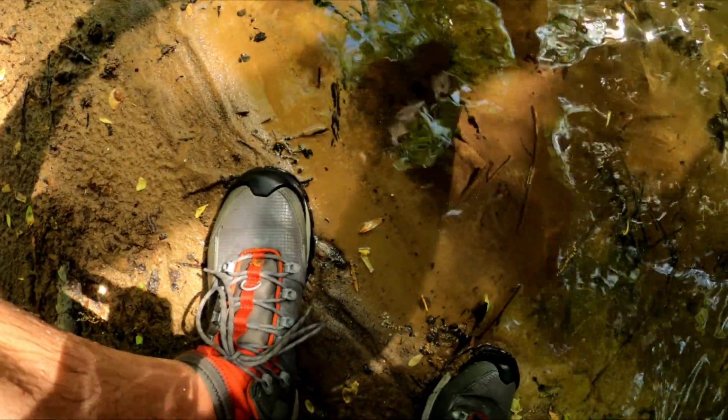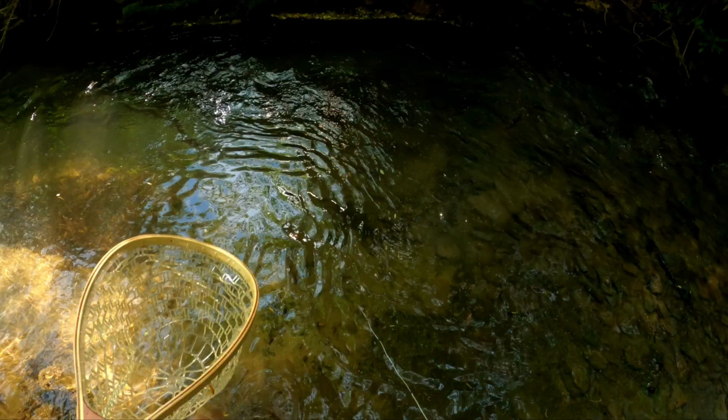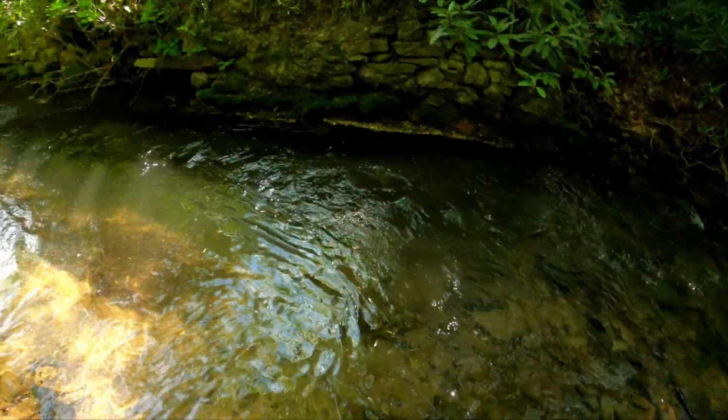Nope, nope, nope. Stay in there because I want to get a nice picture of you in the light. Oh, he's gone. Dadgummit. Okay, we got one. I was trying to get a good picture of him, and he slipped through the holes in the net. He was so small, probably only 4 inches, but that's not the point. I got one. Hopefully, we got some good video footage of him, and let's see if I can catch a few more.